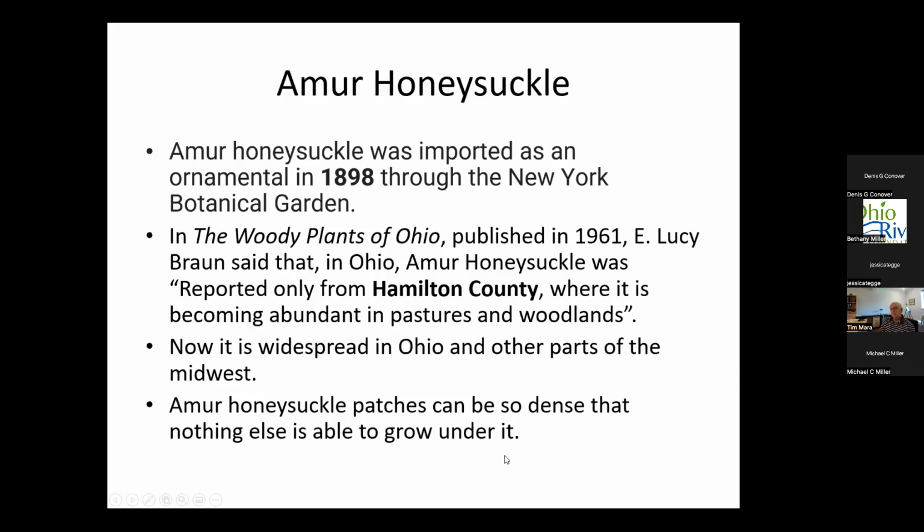And the honeysuckle patches can be so dense in the forest that hardly anything else is able to grow under it. So the only native plants that you might have left in a forest like that are the trees that are poking up through the top of the honeysuckle that were there before the honeysuckle invaded. But those trees will not be able to regenerate underneath that honeysuckle. So when those trees die, you might lose everything and just have a monoculture of Amur honeysuckle.